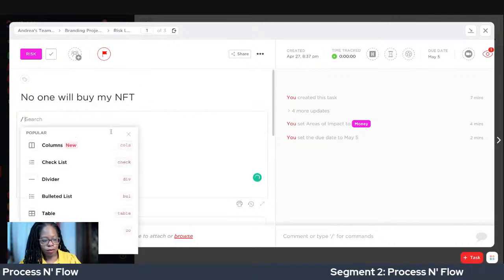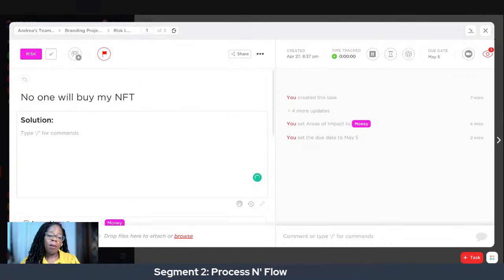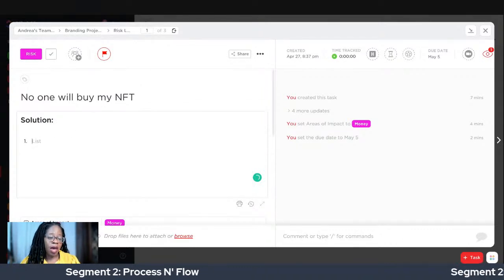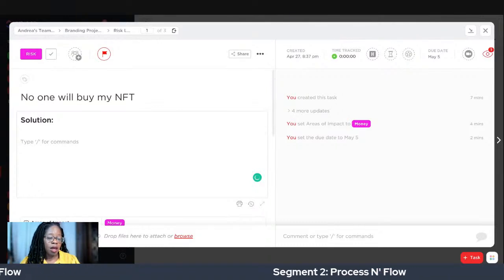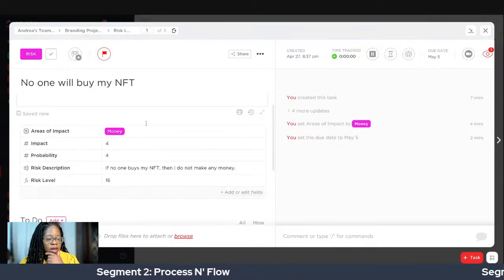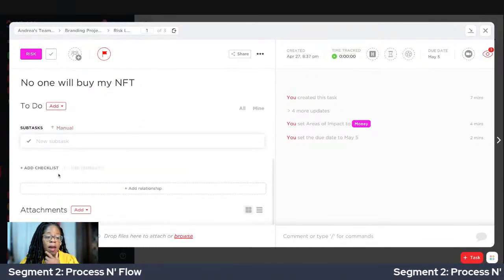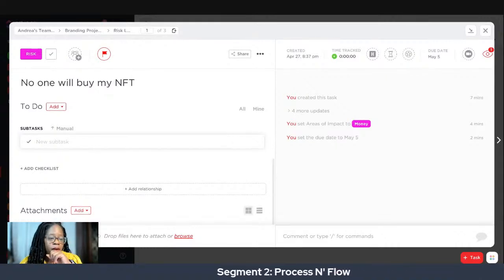Okay, there we go. And I'm going to actually go right here and talk about solution. No one will buy my NFT. So one of the things that I could do is really start to make a plan. You can do this in a couple different ways too. This can be a checklist or a subtask if you would like to. I haven't really thought about doing that.